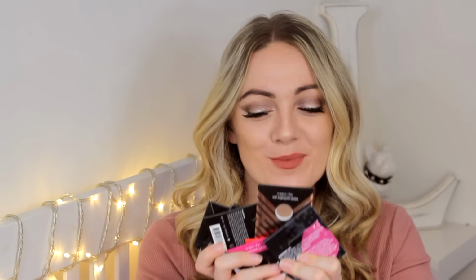I then bought a crap ton of loose eyeshadows because I wanted to try new eyeshadows, and I didn't want loads in a palette, because let's face it, you neglect some, and I wanted to create my own palette basically. So that goes on to another purchase, and that is this little black box from MAC, and it is the eyeshadow palette, the large one.